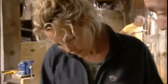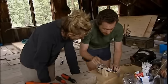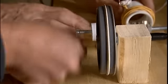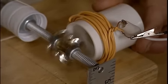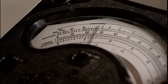So what I've got here is a little thing which spins the magnets. I've got magnets on here, and if you turn that... Now, if you put a coil of wire near turning magnets, you induce a voltage into the coils. That's basically how a generator works. You can see you're making a little voltage. Oh, look at that. That's extraordinary.